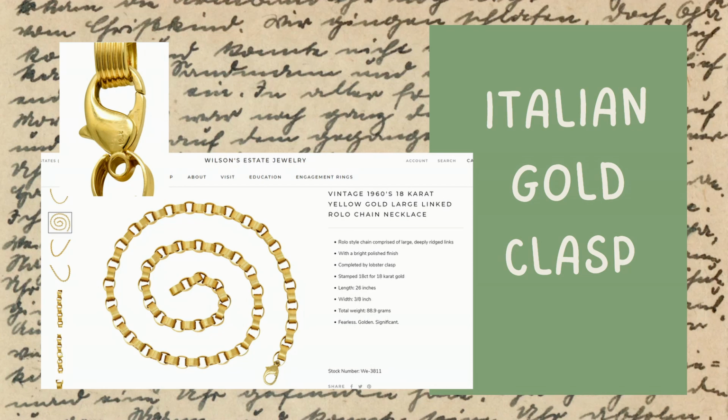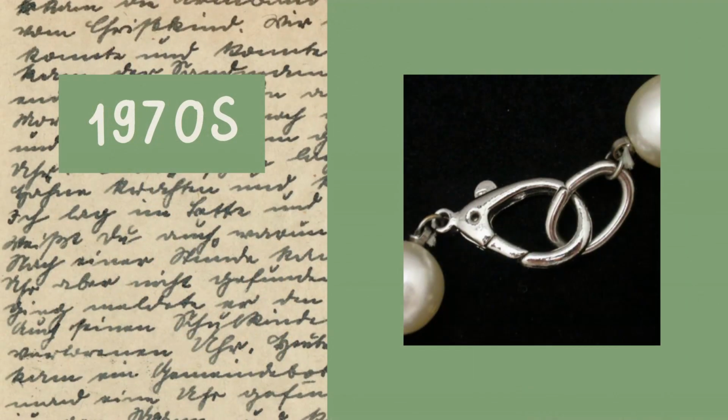Wilson Estate Jewelry shows an 18-karat gold necklace from the 1960s with a lobster claw clasp. It's most likely Italian. Since these clasps were being made in other countries, there is certainly a good possibility that they were shipped to the US, and you'll start seeing them in the jewelry making process back then. This clasp here was from the 1970s, and it's another variation. It's kind of more of a wiry, thinner type clasp. It was probably not as popular and probably used more on keychains.